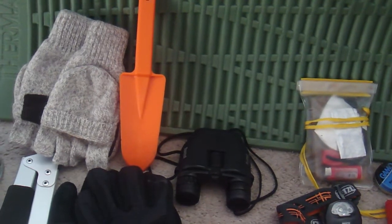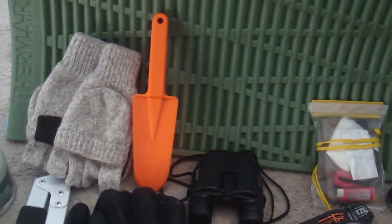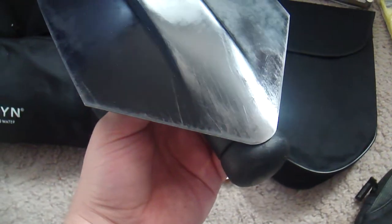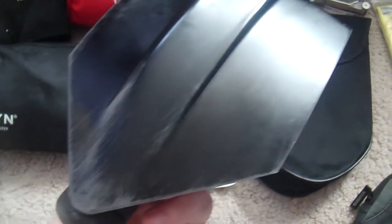Where I live, where I hike, is very rocky though, and it's not that easy to dig with this. As you can see, it's chipped. That's from all the rocks and everything. So I have been meaning to get a Glock spade for a long time. So I finally got one, and you can see I've used it also quite a bit.